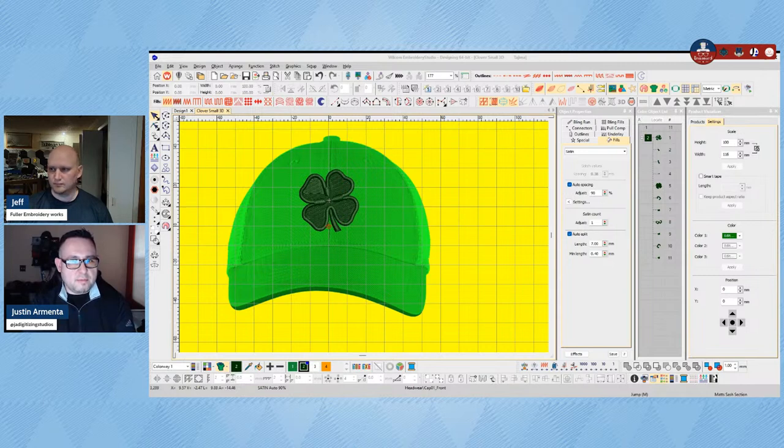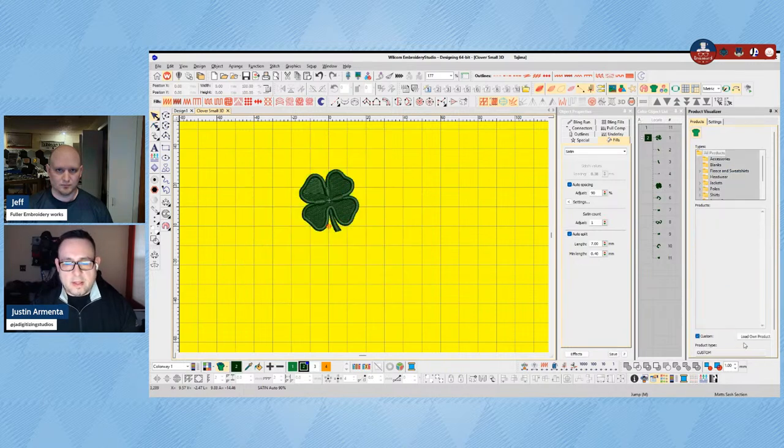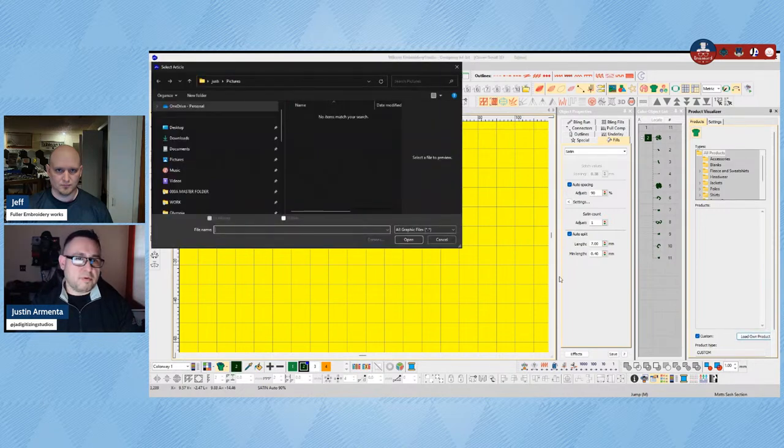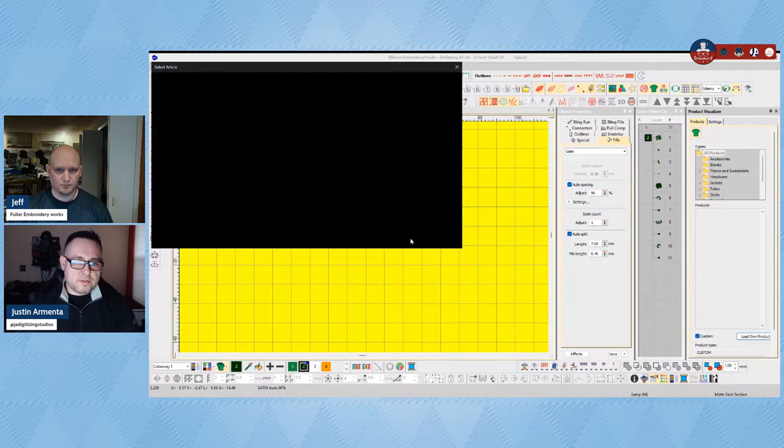This route, within the stock images that Wilcom has, is a cool, quick way of showing a quick mock-up. And one other thing you can do as far as the products, you can actually choose custom down here instead of using their stock products. And again, kind of going the route of finding that image on your vendor's website. If you save that image from the website and you click custom, you can load your own products. Like I saved that hat that I had earlier in Illustrator.